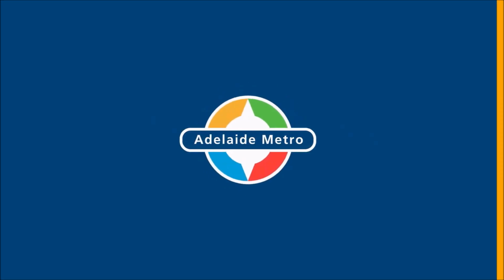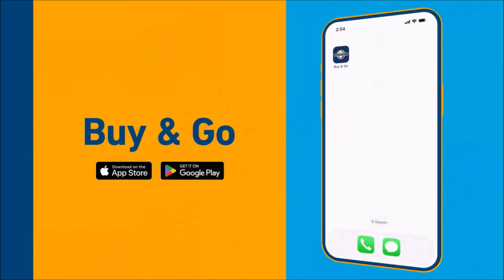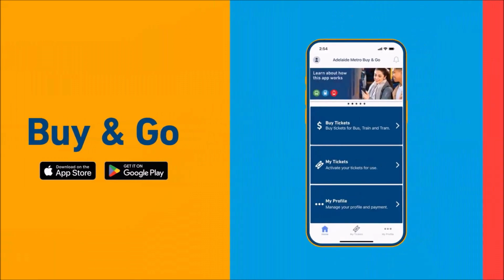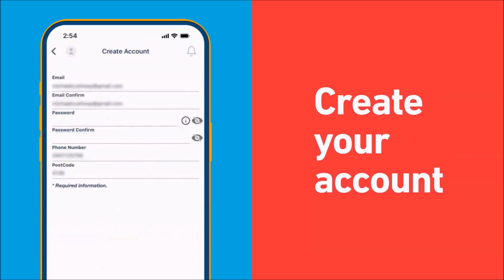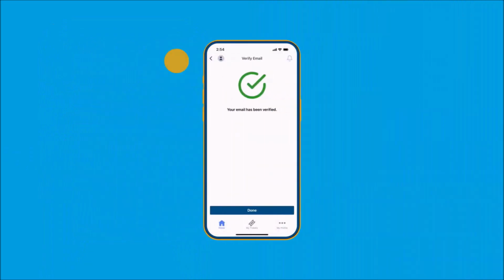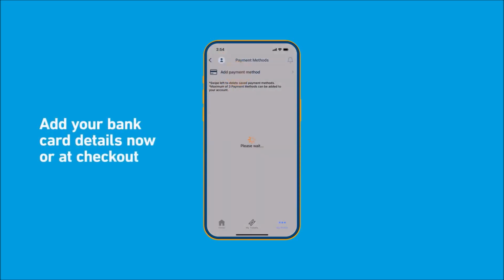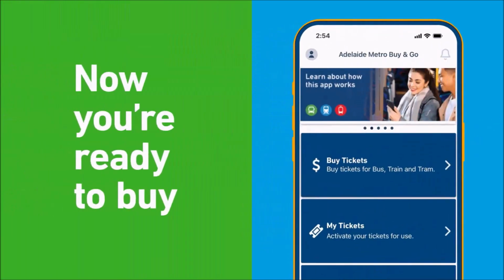Welcome to the Adelaide Metro Buy and Go app, an easy way to buy tickets for Adelaide's public transport network, anytime, anywhere. After downloading from your phone's app store, open the Buy and Go app. Follow the prompts to create your account. This account is separate to your existing MetroCard account. A one-time password will be sent to your email. You will need to input this to verify your details. You can link your Visa or MasterCard now or at checkout. These details can be updated at any time. Now you're ready to buy.